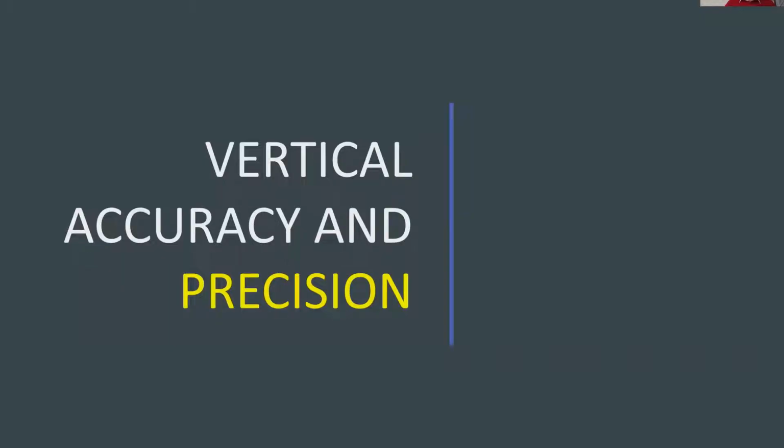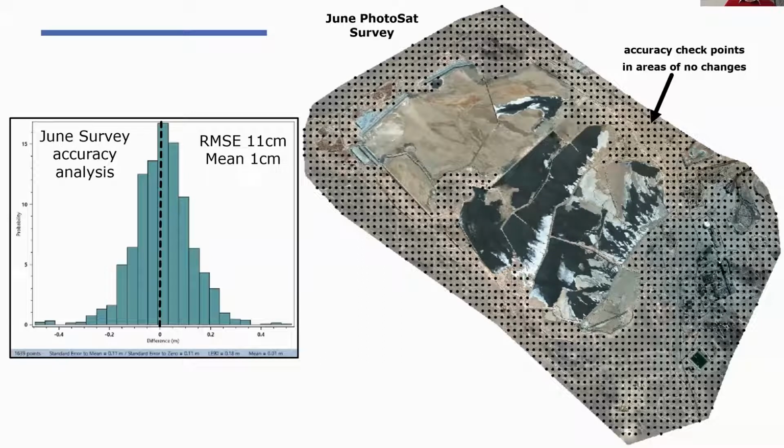Okay, so I'd like to get back to the concept of precision as it relates to survey data. Why is precision important? Let's take a look at this example of a survey we did a few years ago. This is a tailing storage facility once again, and you can see there's a lot of checkpoint data in the inactive areas surrounding this facility.